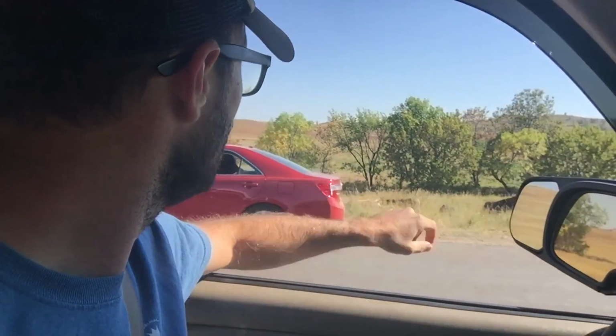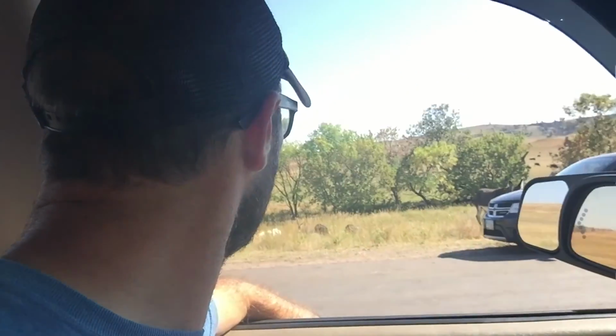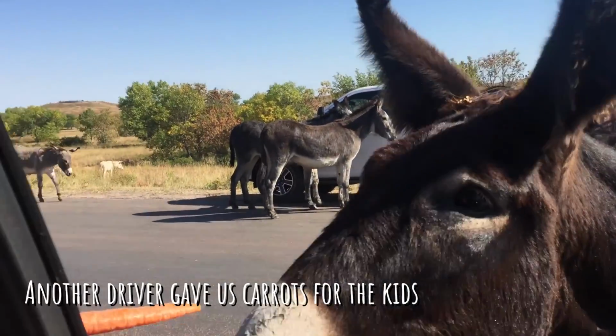There's donkeys out here. I'm gonna see if I can get a little closer to him. Yep. See, there he is. He's gonna come right up to the car. Here it comes. You ready, guys? Get your fingers out of the way.